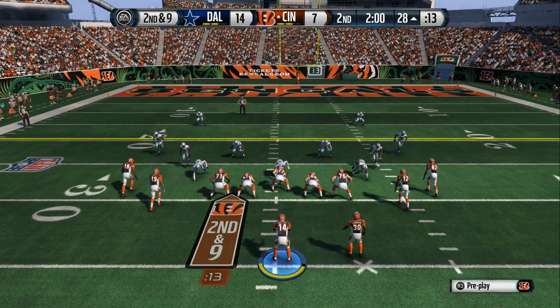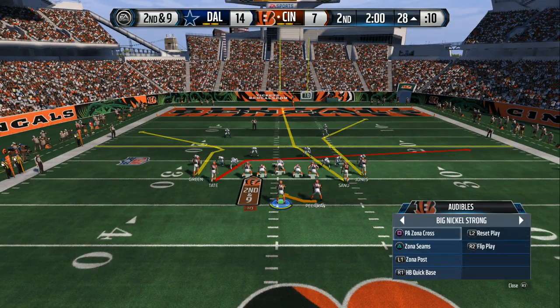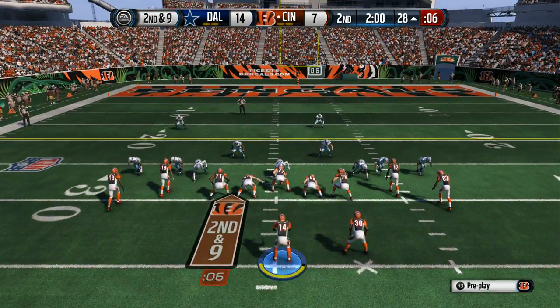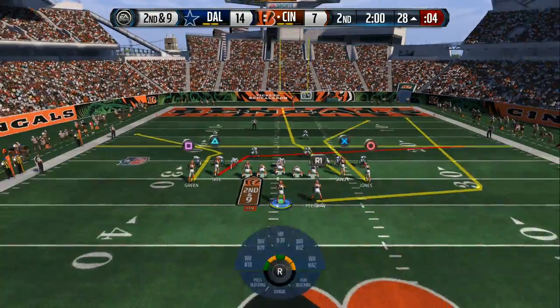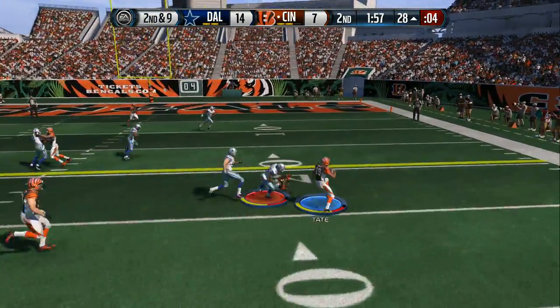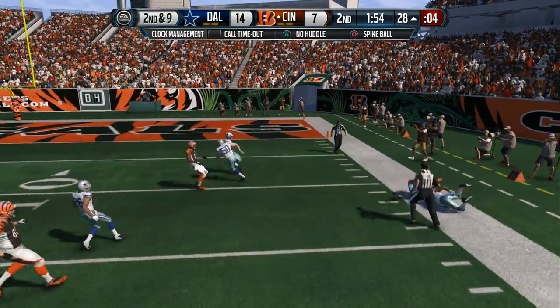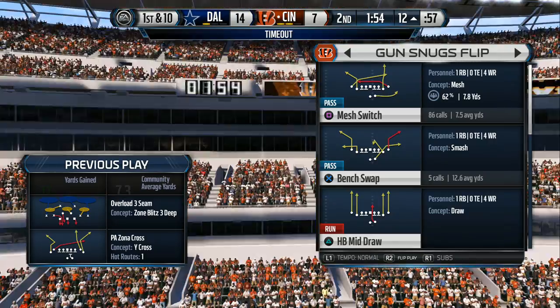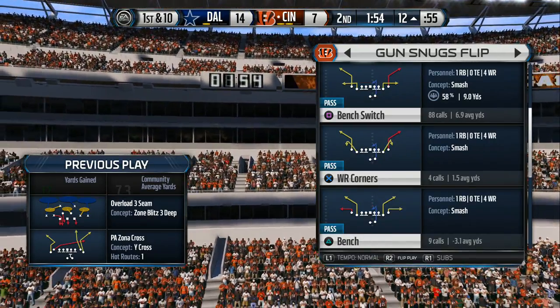Offense lines up here. The Bengals take it from the 28. Throws to the right. That brings the play to an end. And there's a timeout, so we'll take one with them. You're watching the NFL on EA Sports.